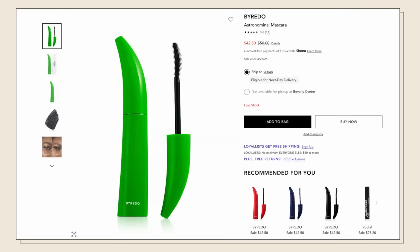I always say this brand name wrong. I feel really bad about it. Burrito. Their mascara is terrible. It's $50 and it flakes. The bottle is weird, along with their lipsticks.